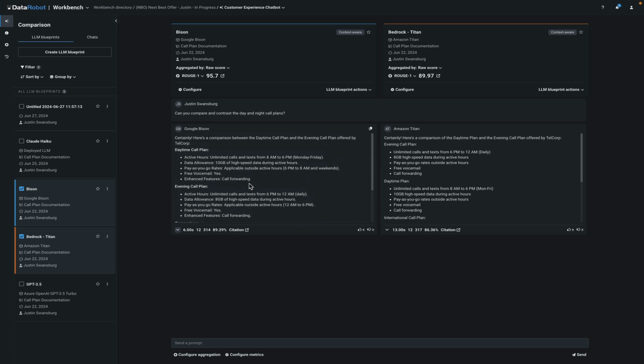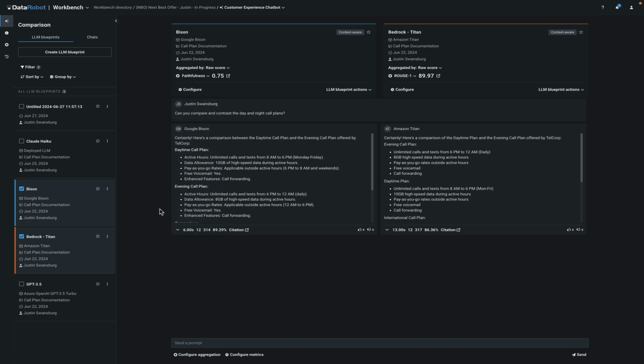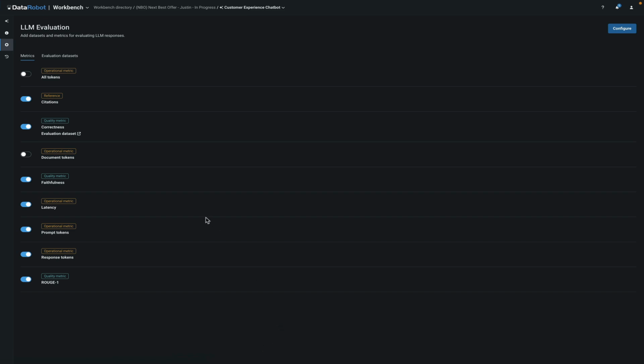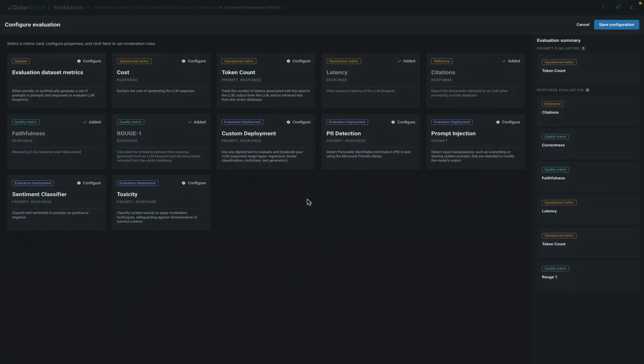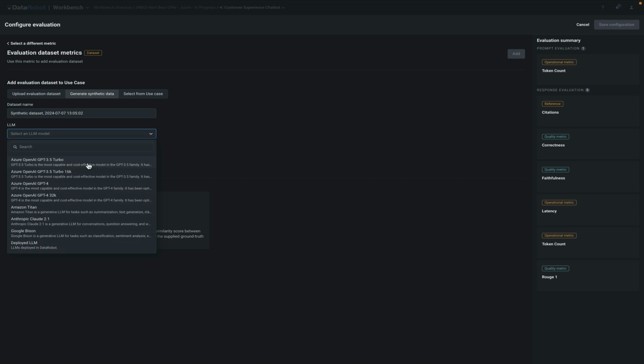You can see that each time we generate an answer, we also report a variety of metrics to help us assess the response. In fact, you can calculate scores that report aggregated metrics across all of the chats to better understand each blueprint's performance. We can even generate synthetic question and answer pairs from our vector database so that we have ground truth answers to better evaluate each pipeline's accuracy. Configuring which options to show up is as simple as just toggling them on and off.